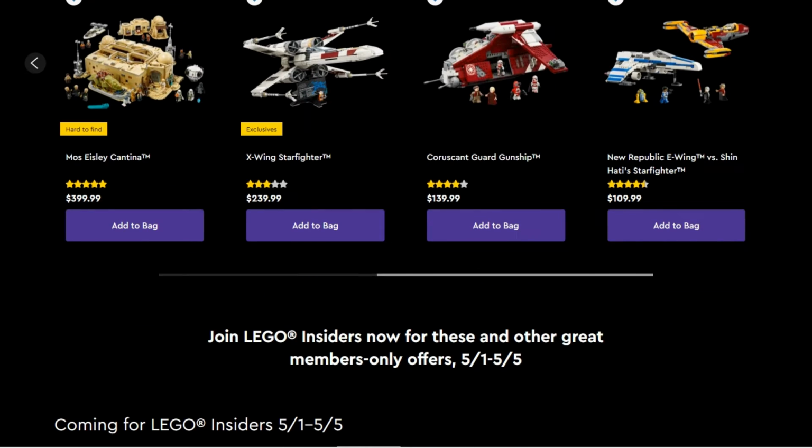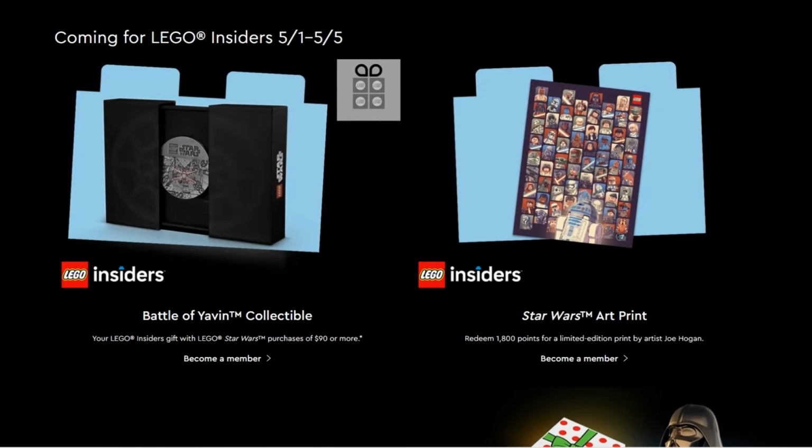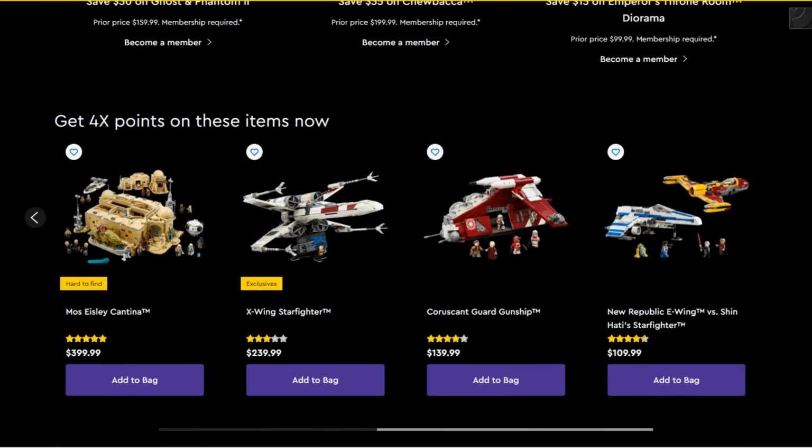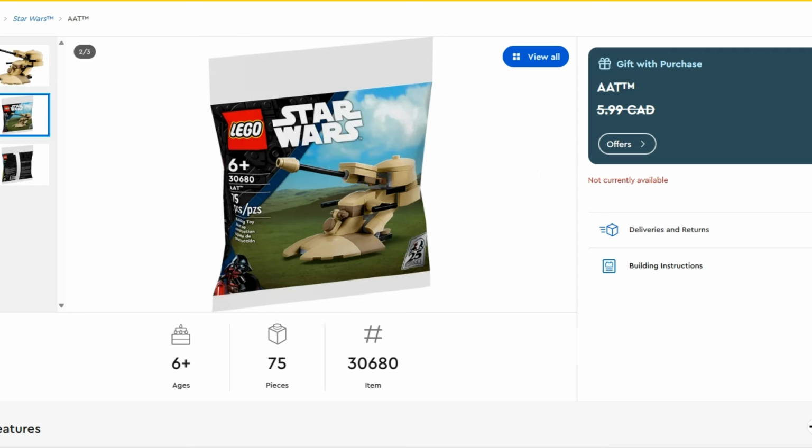From my experience, it's normally possible to put in separate orders if you are spending quite a lot, and you can normally get those GWPs twice over, or more if you're really smashing out. Let's take a look at these gifts with purchase then, starting with the AAT Polybag.